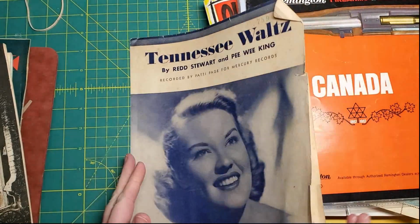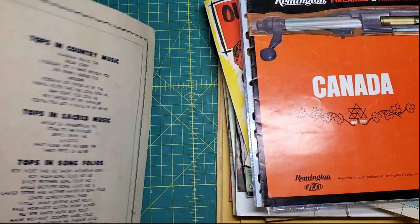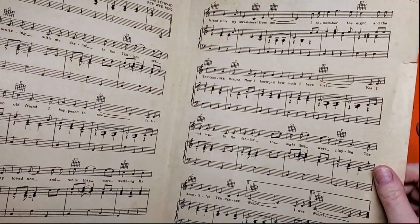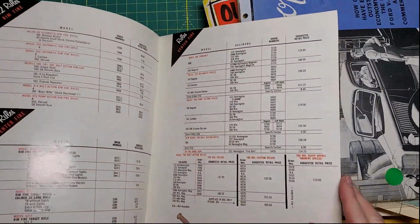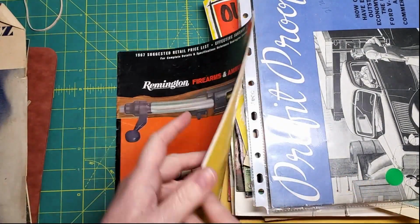Some music. So that's Tennessee Waltz from 1948. 1967 price list for rifles from Remington.